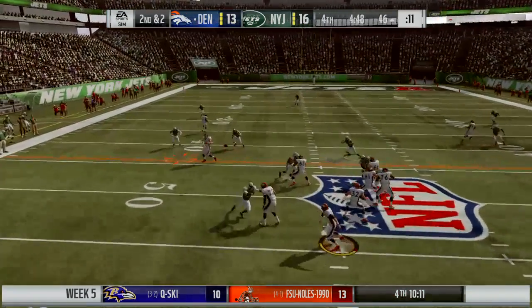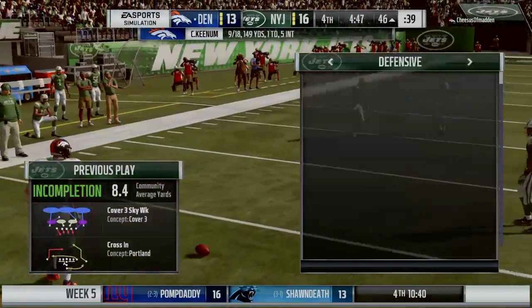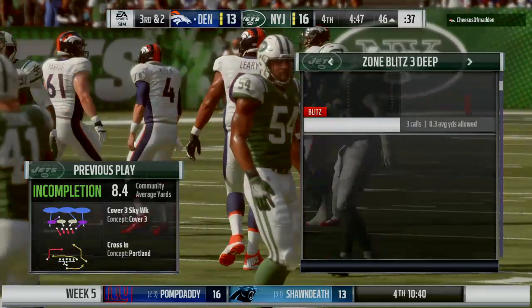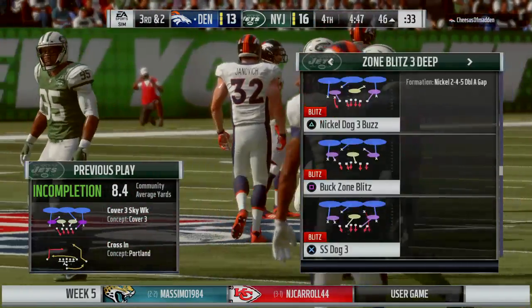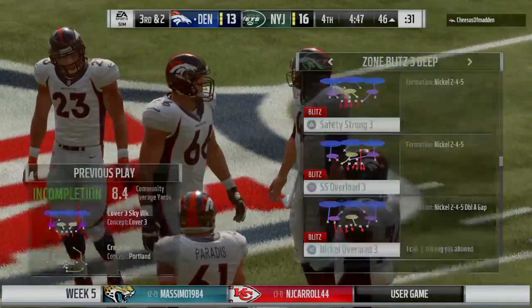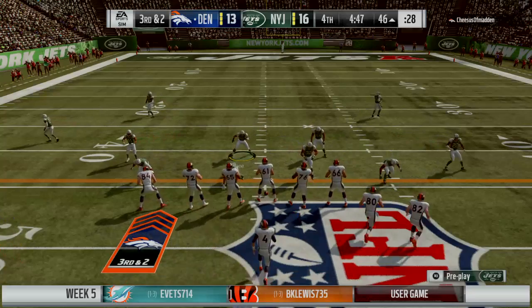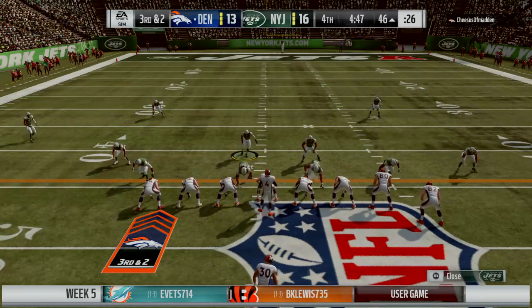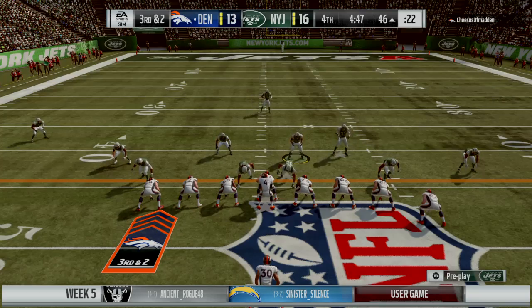Now Keenum throwing on 2nd. And the hit jarred it loose. It's incomplete. We have not seen a whole lot of wide-open receivers. Everything seemingly has been contested. And that's another nice job there to force an incompletion. They've been very cohesive, knowing each other's moves all game long, and they've been on the spot just about every time. And they've held them in check on the scoreboard.